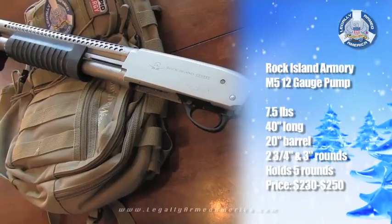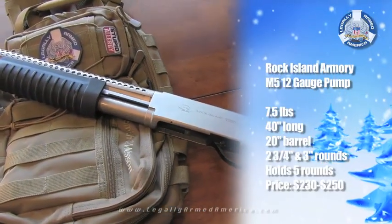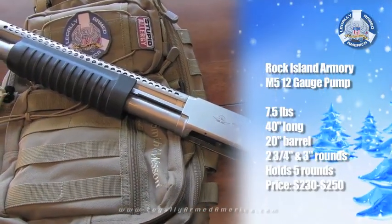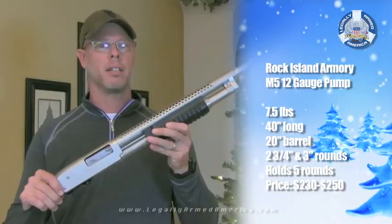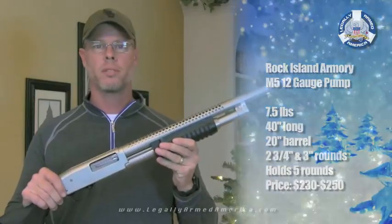But again, this is typically not a gun that you're going to be carrying through the woods or carrying with you in a boat or in a duck blind, although you can. This is not usually why a gun like this is purchased. It's usually for some type of home defense reasons.